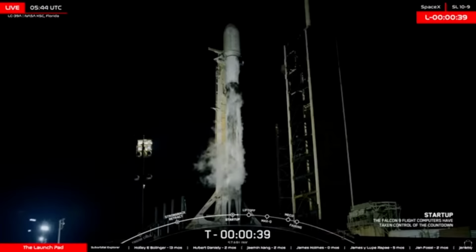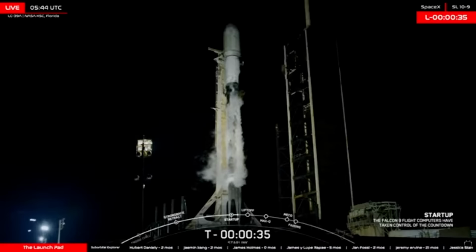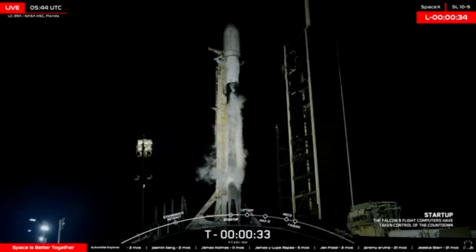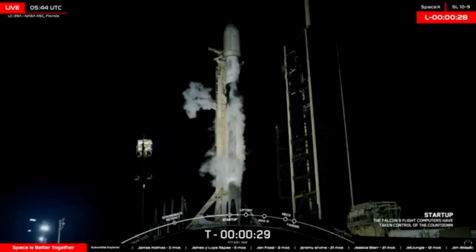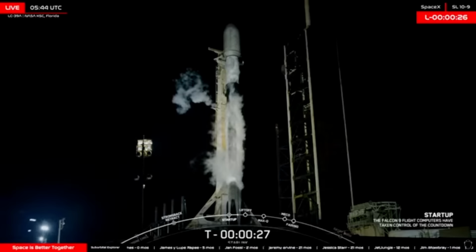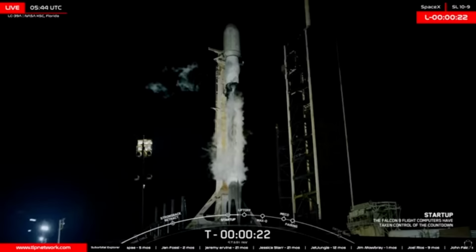14 days after the second stage had an anomaly during its second stage flight, SpaceX is back at the pad, beginning the first of 3 flights in 48 hours, showing they are ready to return to flight. T-minus 30 seconds and counting. 23 Starlinks on board, ready to head to low Earth orbit.